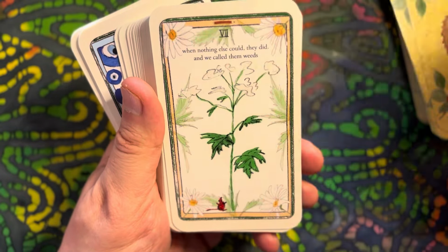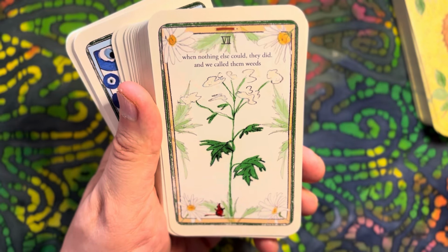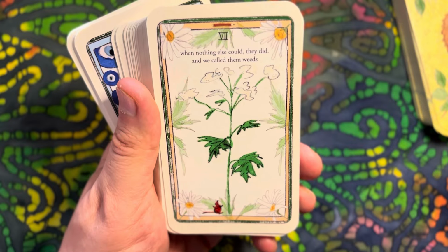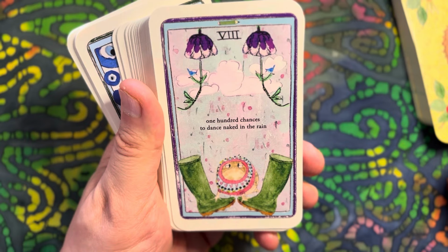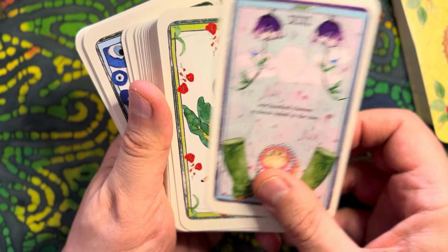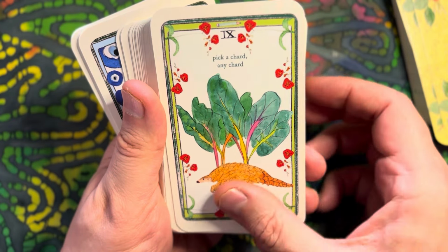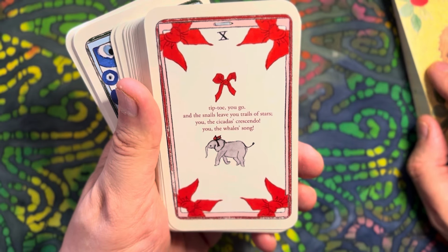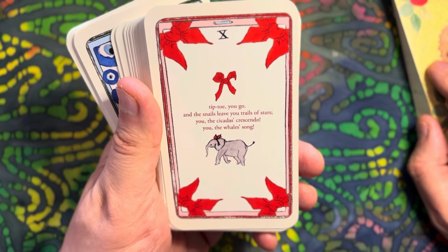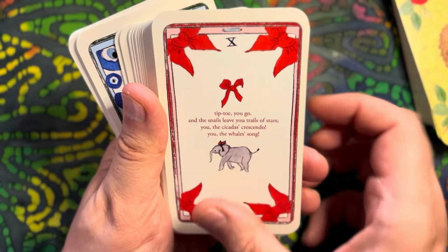So to me, do you see what I mean about how oracle-like they are? When nothing else could, they did. And we called them weeds. Big up for the weeds. 100 chances to dance naked in the rain. Pick a chard, any chard. Tiptoe you go, and the snails leave you trails of stars. You, the cicadas, crescendo. You, the whale's song. That's a song lyric.